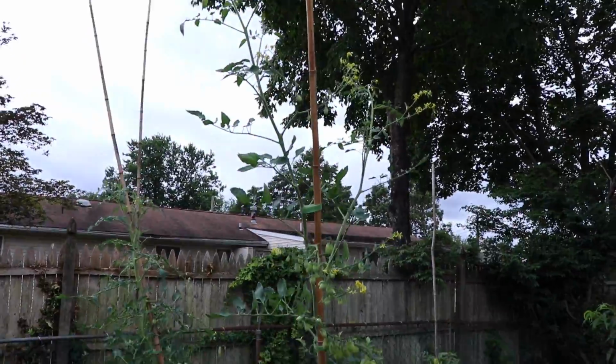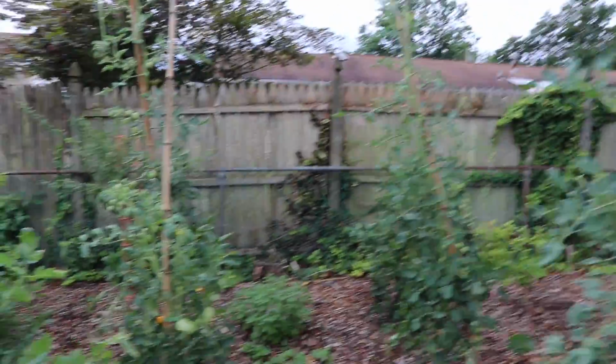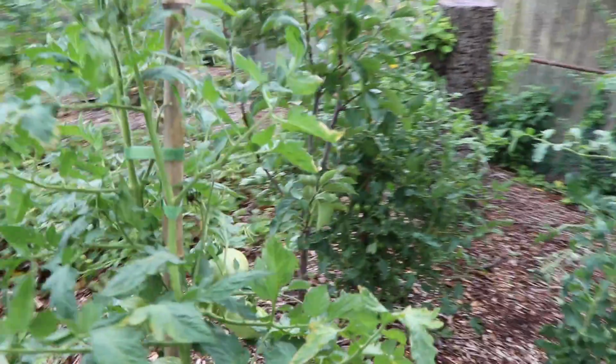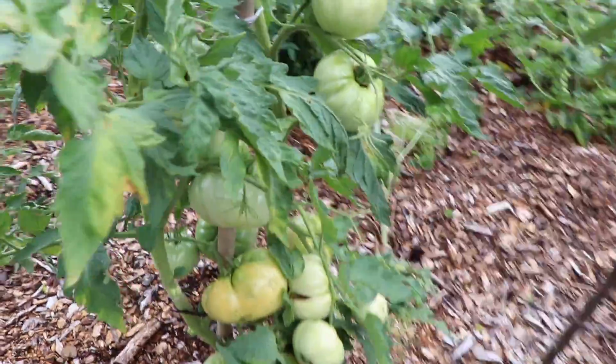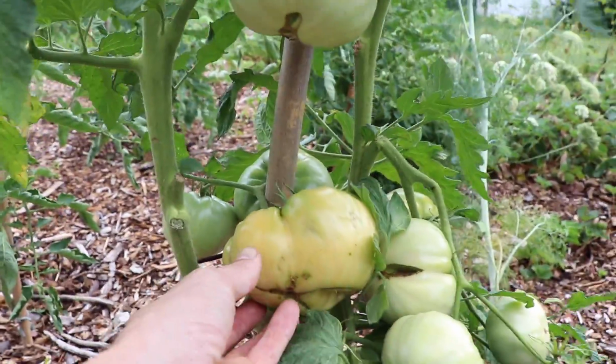The thing's over 7 foot tall now, which is fun to see. We even got some monster tomatoes we're growing this year, like the Goldie Yellow. They usually get some big tomatoes. So this thing's starting to ripen up, one of our biggest tomatoes in the garden. Can't wait to share that one.